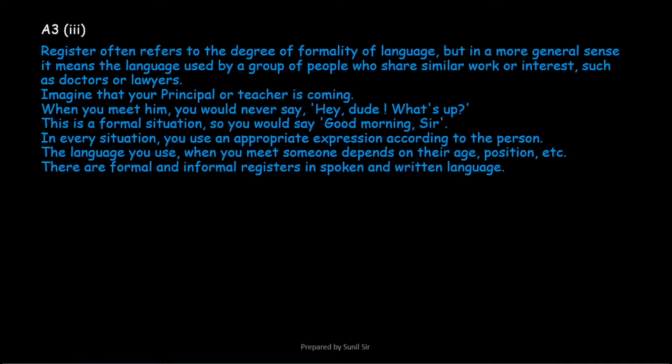So, according to the situation, we use expressions, as well as according to the person. The language that we use when we meet someone depends on that person's age, position, and other things. So there are two forms of language, one is formal and the other is informal. It is in spoken as well as in written form. So register is the words or expressions that we use with people in a particular place or situation.